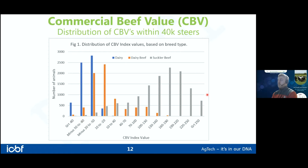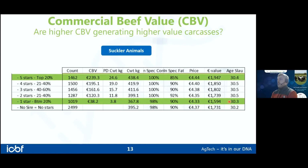CBV values. And I suppose it's important to remember the CBV is being talked about a lot in terms of the importance to farmers involved in dairy beef systems, but it's going to be a very useful tool as well for suckler farmers selling weanlings or selling stores, but also those farmers in systems where they're buying very good quality suckler type animals, buying them as weanlings or as stores and taking them through to slaughter themselves. The CBV will be a useful tool for those farmers as well. So our higher CBV animals generate higher value carcasses.